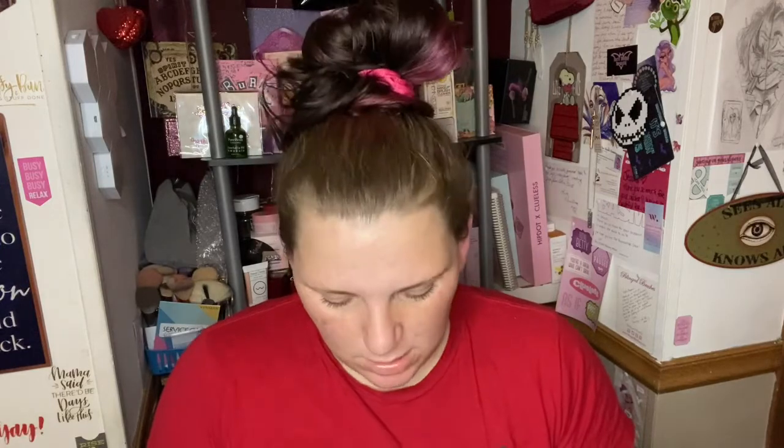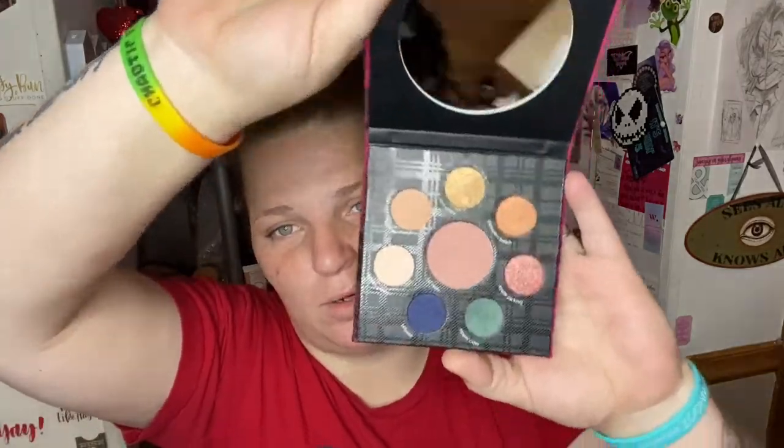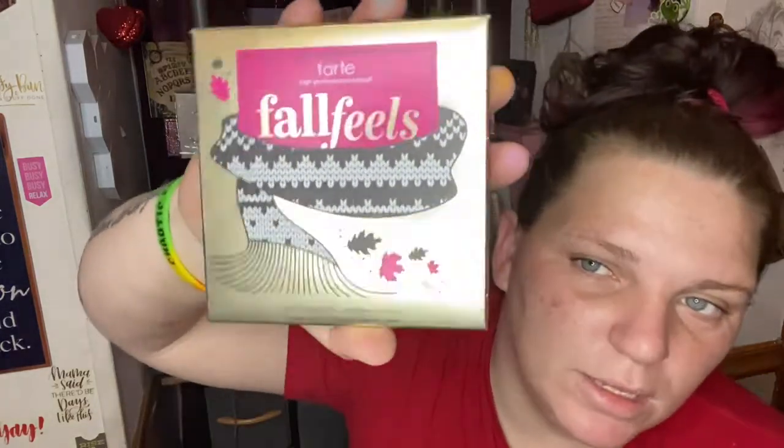That is gorgeous. Then we have Tarte High Performance Naturals Fall Feels. It's an eye and cheek palette. I love Tarte. I gotta get some more foundation from Tarte, but I love Tarte. Look at the packaging. Look how pretty. I love the packaging. I'm a sucker for packaging. I will show y'all the outside of the box too, just in case y'all are interested in looking for this palette. This is what it looks like.